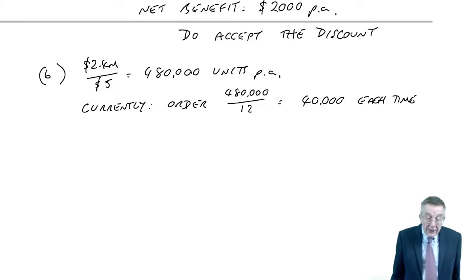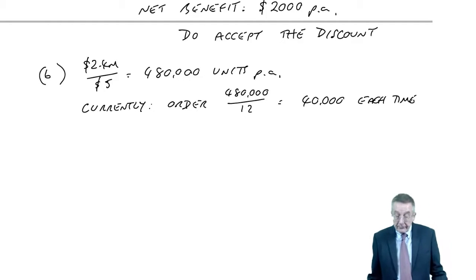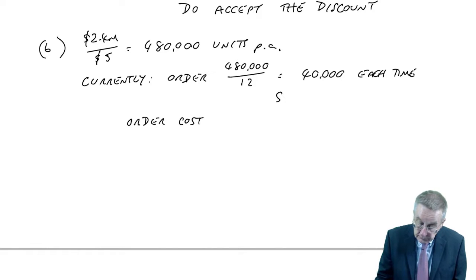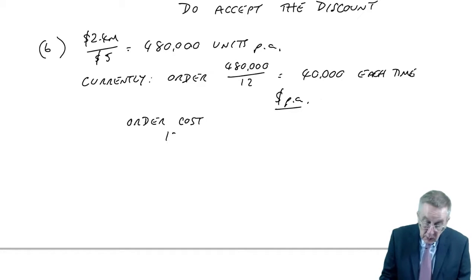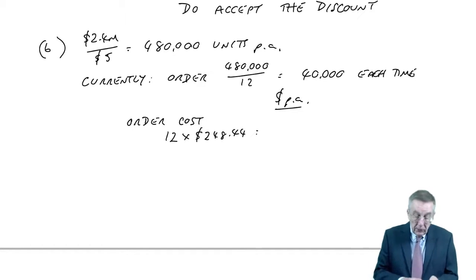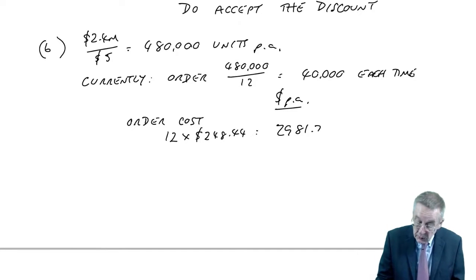We're told the cost of placing each order, 248.44, and we're told the holding cost. Well, fine. What are the total inventory costs? Will be the order cost over a year. At the moment, we're ordering each month, so there are 12 orders. Each order costs 248.44. And so over the year, we're paying a total order cost of 2981.28.